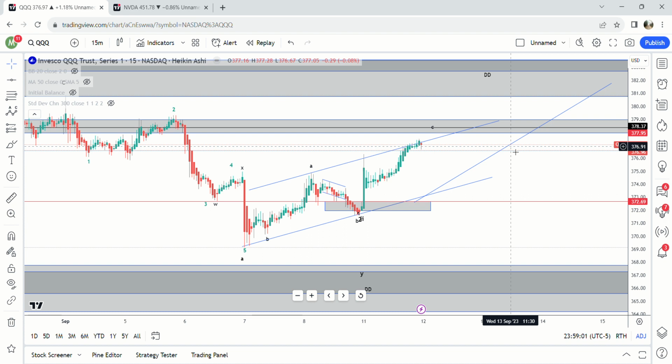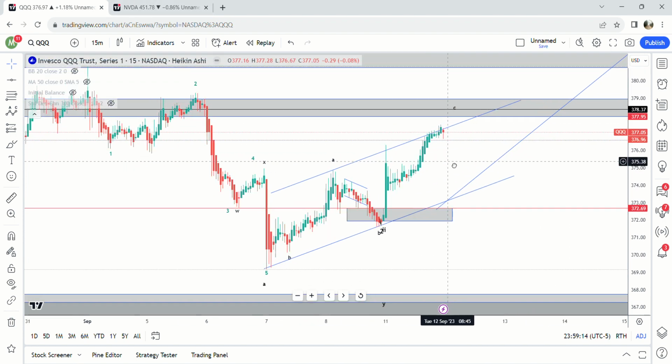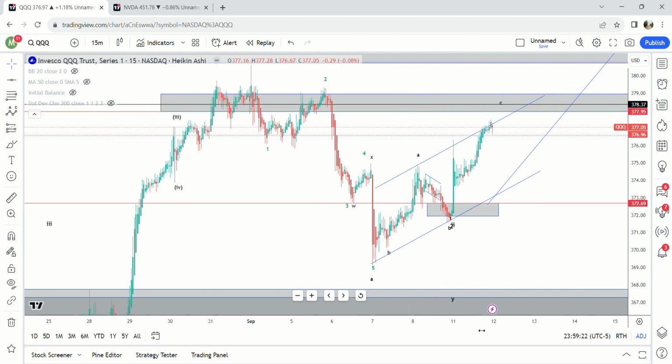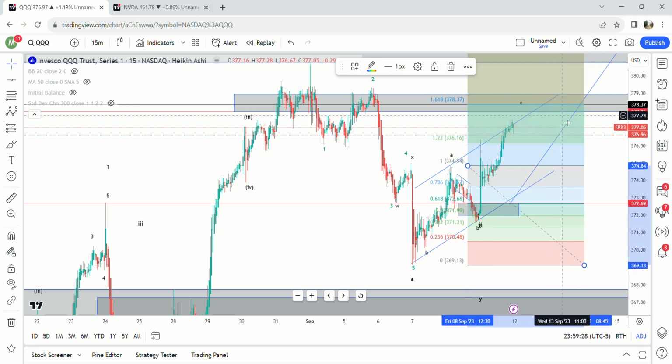I stayed in my trades, and this part is actually, in my opinion, maybe the easiest trades to do when it's just melting up like this and you're just watching the VIX. And it almost got to the gap fill, didn't quite get there. Again, looking for 378.38, that's the 1.61 fib of this A wave here. And that would complete the overall corrective move.